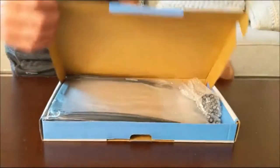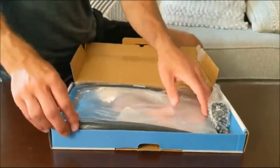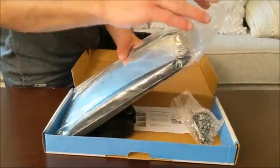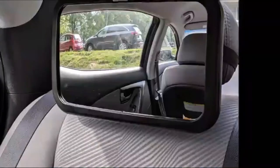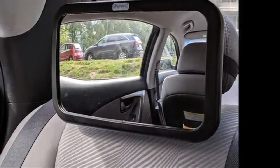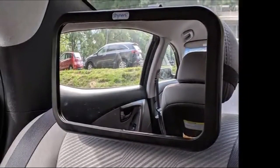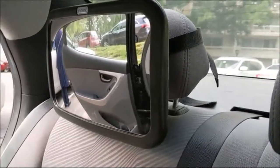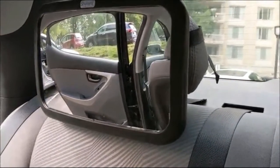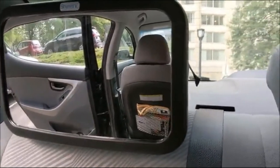The Shynerk baby car mirror can help you do just that. It's like having a baby monitor in the car with you. The Shynerk baby car mirror has a lightweight design. It is made with an impact-resistant acrylic safety glass, surrounded by a black, curved ABS plastic frame. In the event of a crash or accident, you can ensure your baby is safe due to its shatterproof design.